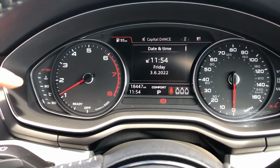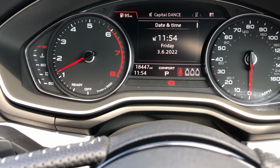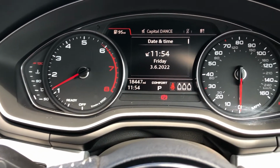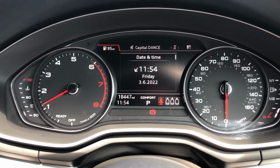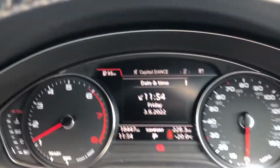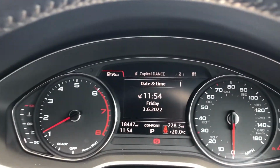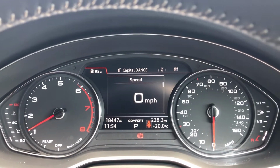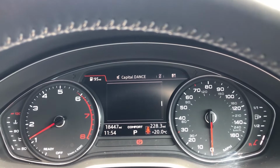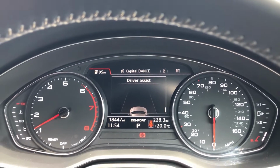Now what you can see on these, you've got the old school layout, black faces on the analog clocks, and of course you can see you've got the white contrast font and red needling as well. Now what you've also got at the top is your digital information screen. Using the button on the left here, you can scroll across your different options. You've got a digital speedo, consumption figures, long-term memory, driver assist as well.